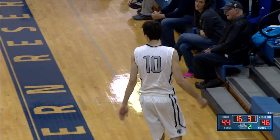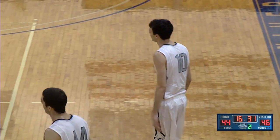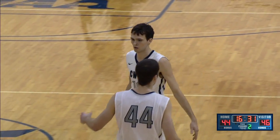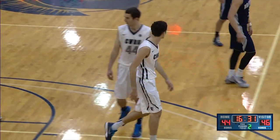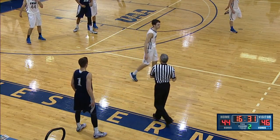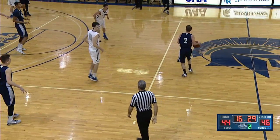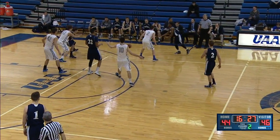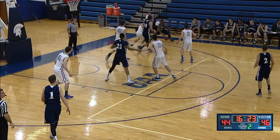Oh, they called him for a blocking foul. It's going to be Julian's 3rd foul, too. Boy, that looked like good defense to me. Yeah, me too, Ron. And tough break for Case Western and Person. I mean, Person is as good a wing defender as you will see. He's got the tools to be a good defender at 6'7", but also he's got the proper mechanics and the footwork to defend just about any player in any type of situation.